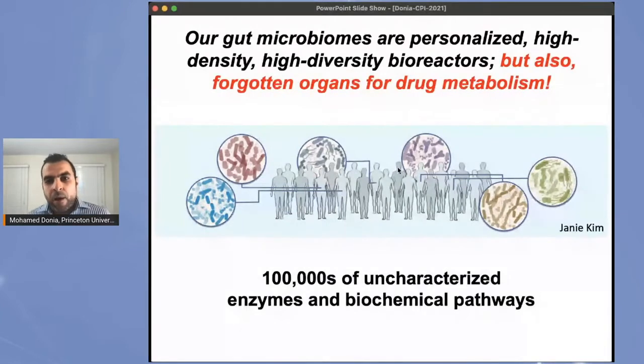Those are the hundreds of species of bacteria, fungi, viruses, and protists that exist in our guts all the time. They have lived with us for many, many years, and we cannot live without them. Those are very active microbes, also biochemically. Estimates now say that there are hundreds of thousands of uncharacterized enzymes and biochemical pathways encoded by the gut microbiome. So we asked: could this be one of the forgotten organs in the human body that could explain some of the variability that exists when we use therapeutic agents in patients? Could the microbiome be playing a role in this?